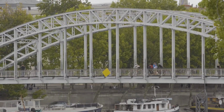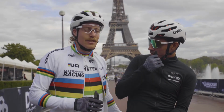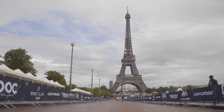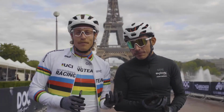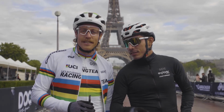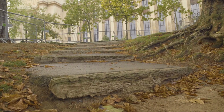Before the race starts, we're gonna explain the track to you. So the start of the race, we're just in front of the Eiffel Tower. Really beautiful, straight start, very nice for the riders. And then we enter the garden of the Eiffel Tower, a bit of grass, tarmac, gravel, everything that makes mountain biking special. And don't forget the climb. Yes, a really tough climb with some stairs around the corner.